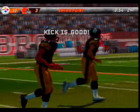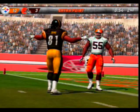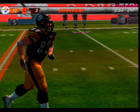The extra point attempt is good. So following that touchdown, the score is 10-3, Steelers.